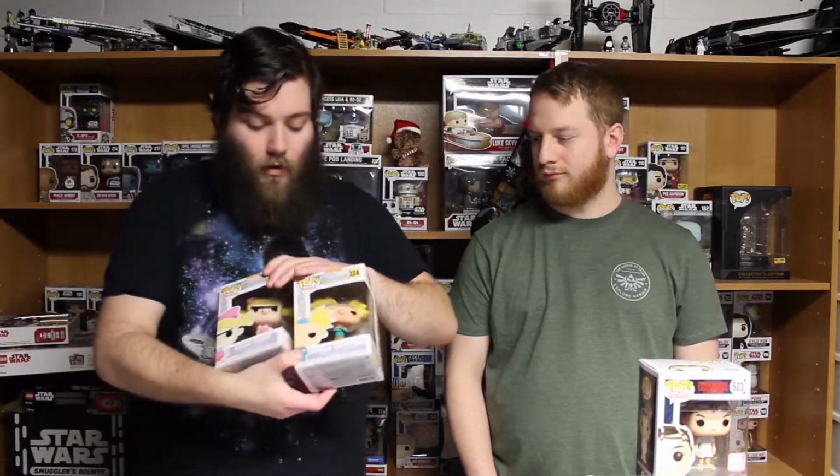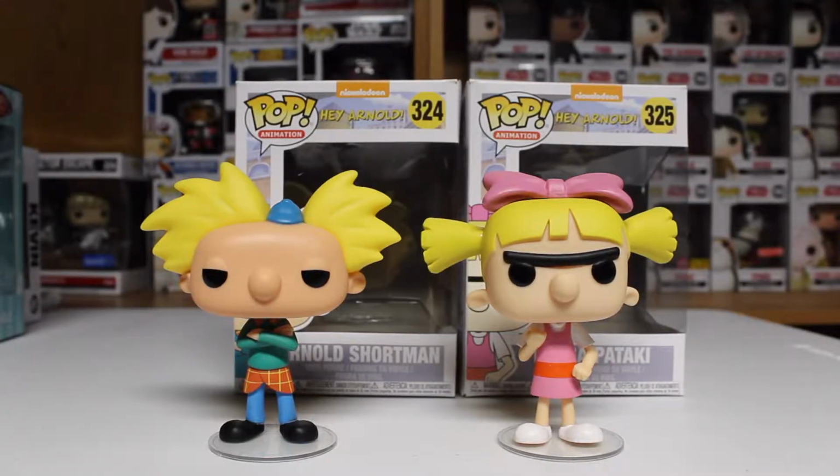And something that I had been eyeballing for a while was Arnold and Helga from Hey Arnold. I've been rewatching season 1 of this, and you were surprised that they had Helga too. We saw Arnold, and I thought, there's no way they're going to have Helga there. I just kind of felt like they would be rare since they were just released. Yeah. And I didn't really think you had a good chance.